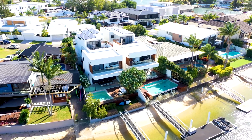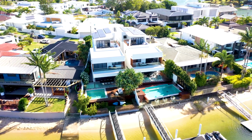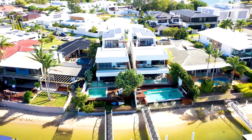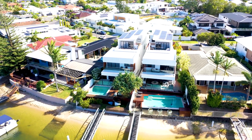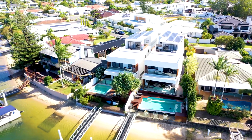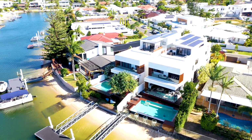And now looking from the drone again, but from the canal side, you can see this block is a little bit of an odd shape. It has less frontage at the street and then widens out as it goes to the back at the canal. So these designs have made the best use of the block. Really, really good job.